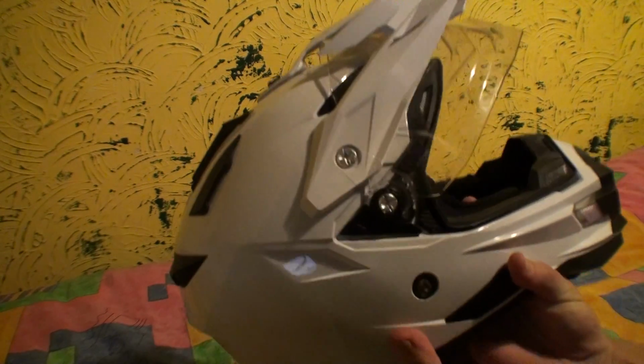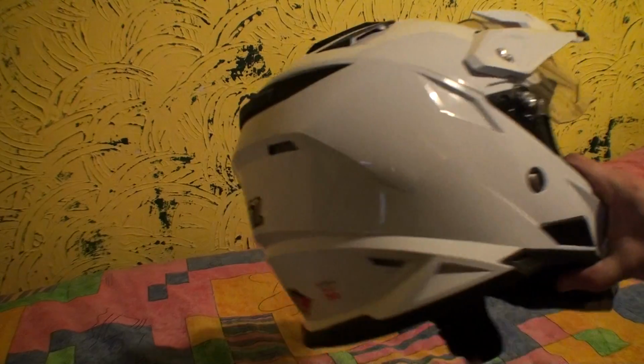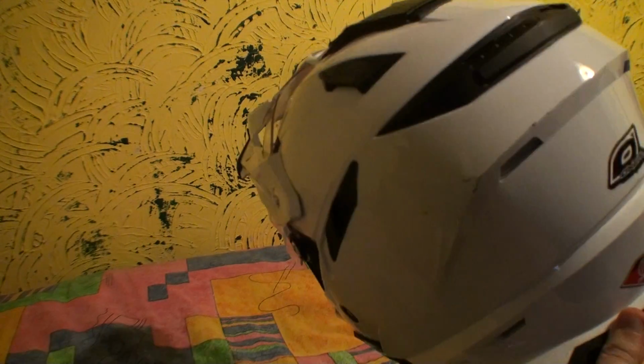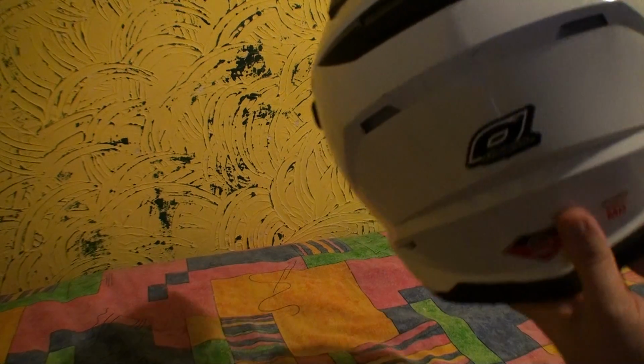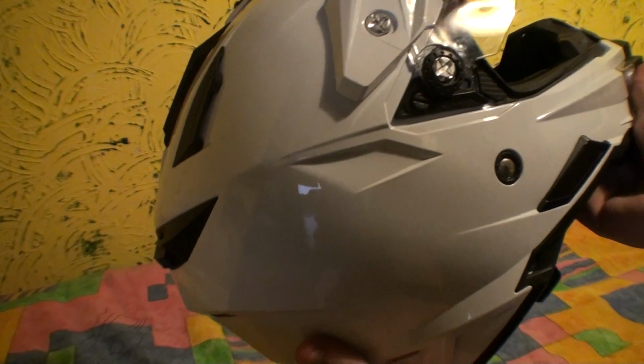Hey, what's up, everyone? It's time for me to show you the NEAL Sierra Adventure helmet after a season. I bought it at the beginning of the season, and today is 8th December. We just finished the season in Poland, so it's time to give you some information about this helmet.